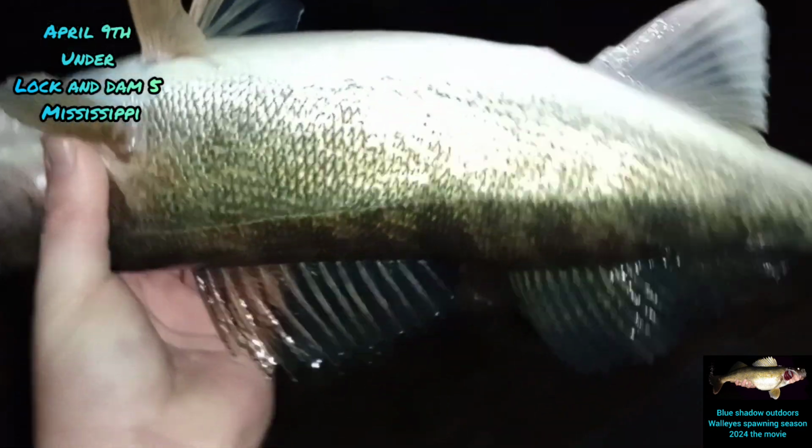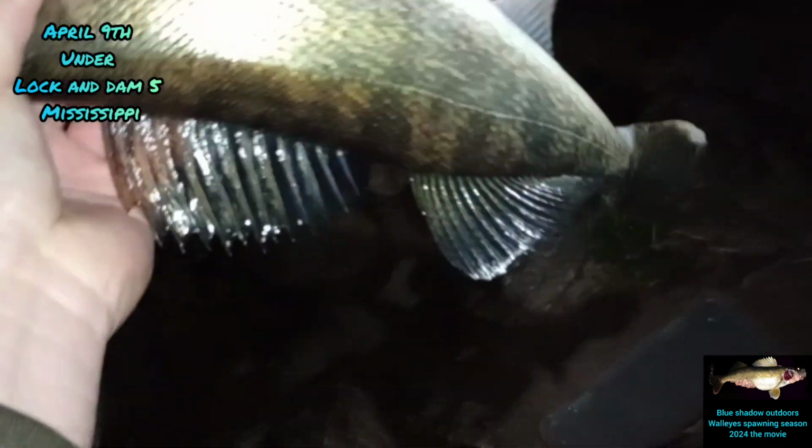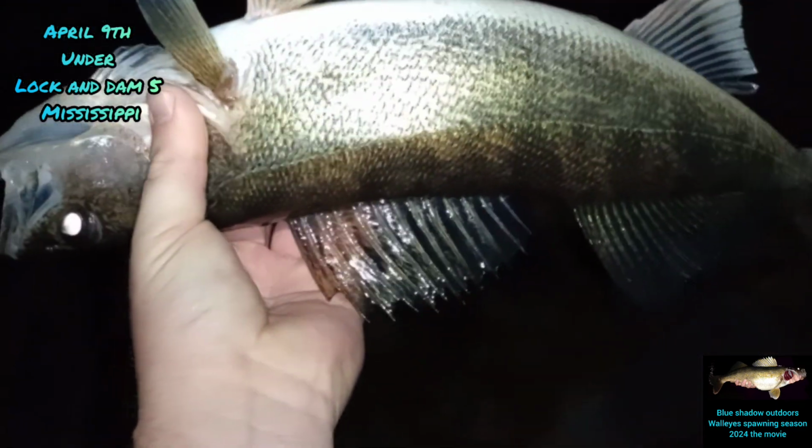Well, this beautiful walleye is 19 inches. Like I said, just by looking at it, I knew it was a perfect eater. 19.